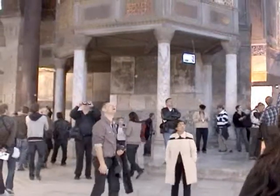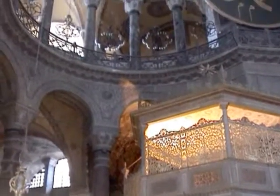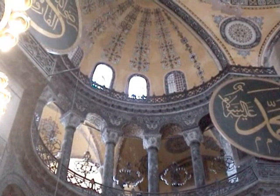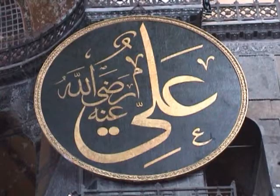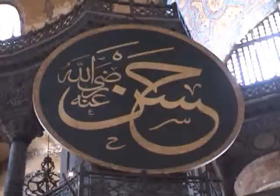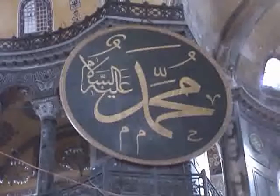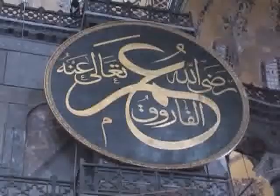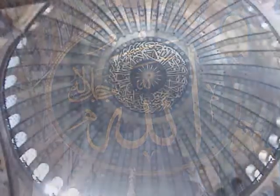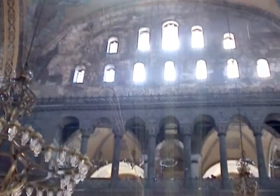Yes, young man, you may well stand there open-mouthed looking up there like that. Can you imagine what effect this place had on the ordinary 6th century Byzantine peasant? While we're up here, let's look at these big medallions. I am told that on each medallion is painted a name. The names are Allah, Muhammad, the first four caliphs, Abu Bakr, Umar, Uthman and Ali, and the two grandsons of Muhammad, Hassan and Hussein. I am told that the central dome here is over 180 feet or 55 meters above the floor level.